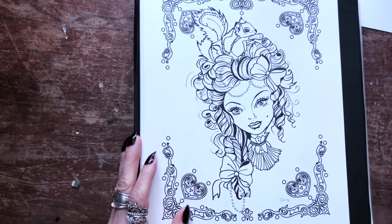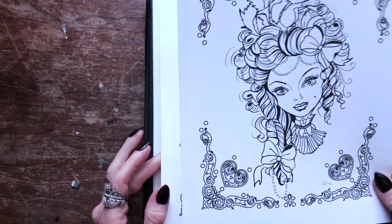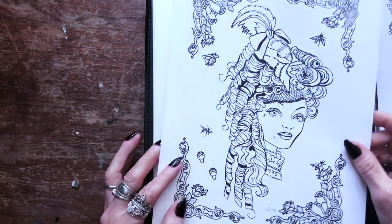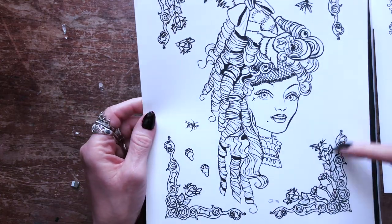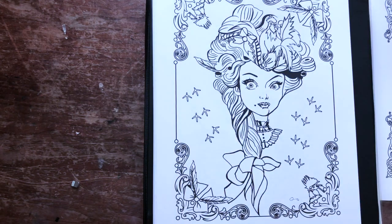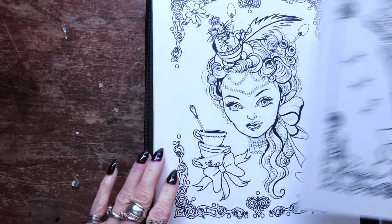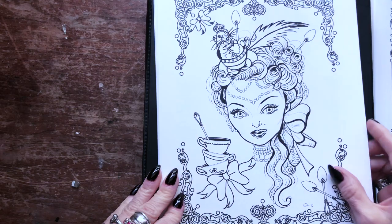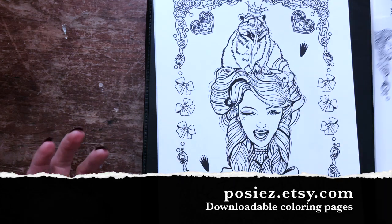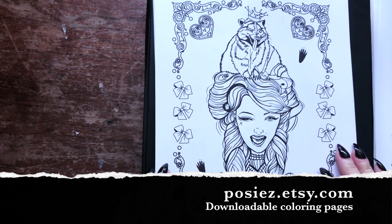So now I'll show you some of the coloring pages that I've done so far. This is the squirrel one. I scan them into the computer and I design all the scrolling, the borders, whatever else I stick in there. I like this one because I like the chicken feet. But these all are downloadable, $3 each, and you can download them as much as you want. You can reprint them and recolor them and recolor them and recolor them.